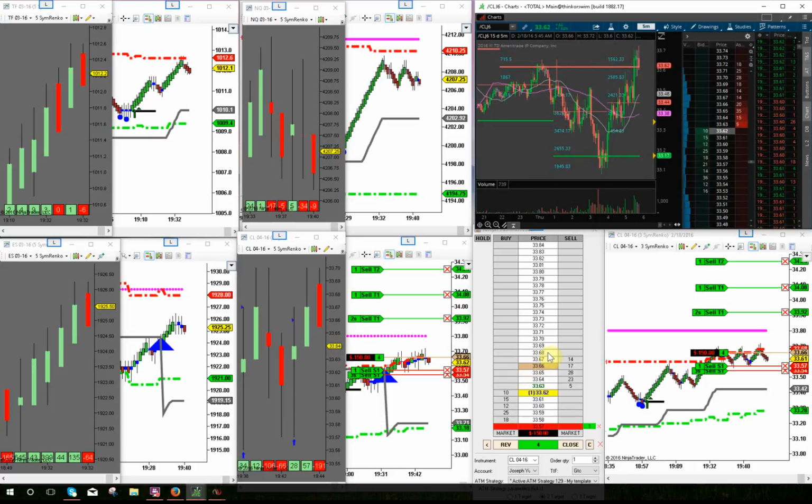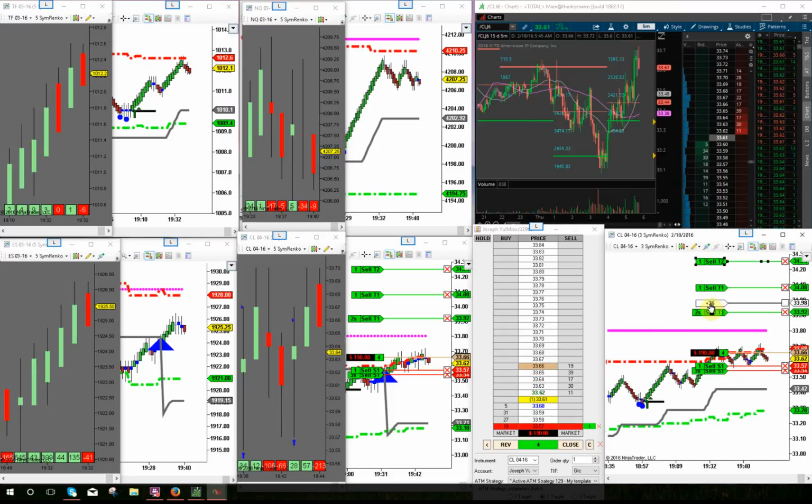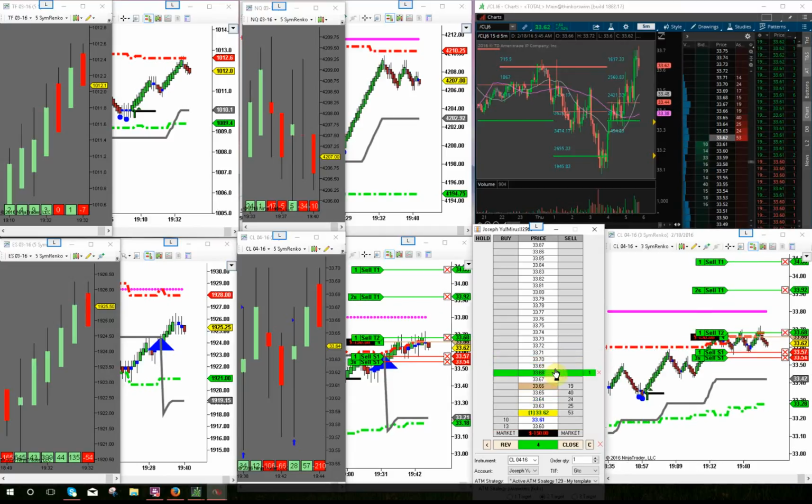And you can see there's a lot of sellers coming into the market right now. So what I might do is go ahead and scale out, because this isn't the kind of price action I want to see after a breakout. And it looks like this resistance is holding, and there's a lot of sellers right here. So better to get out early.